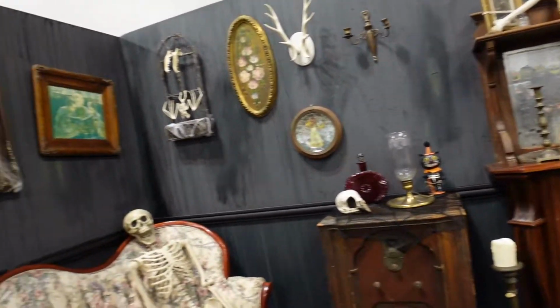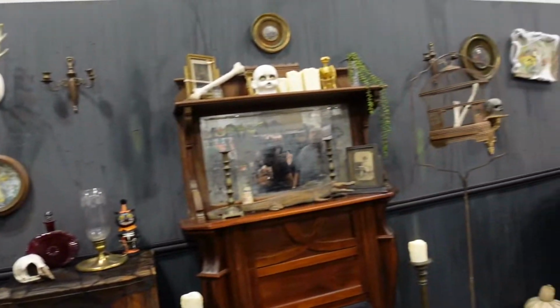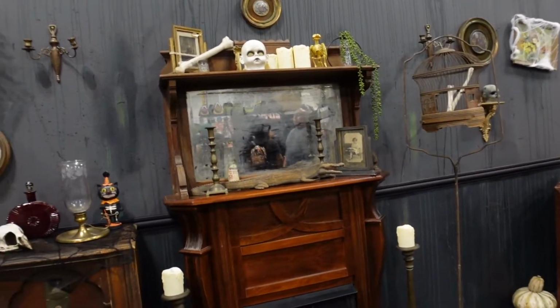Okay, no lie, this photo booth right here is the vibe right here. Oh my gosh, your spooky needs are all in one spot here. Hi. This is amazing.